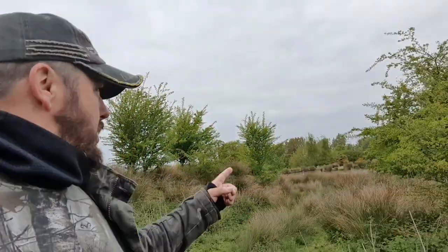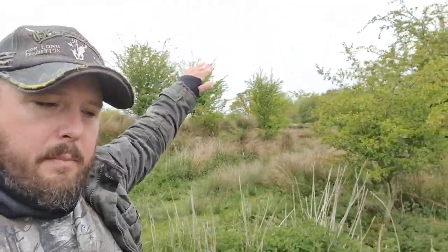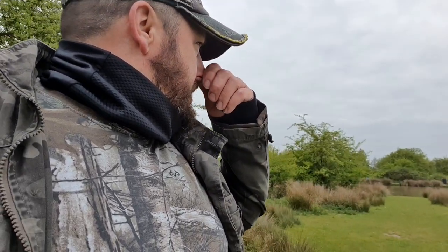And the ones who are fishing right down the back, they've had a field day. Had a couple of special fish out of here. And I think he said they've had about 10. They've had a really good night, apparently. Just beautiful, though. Look, I've got all this to myself here.